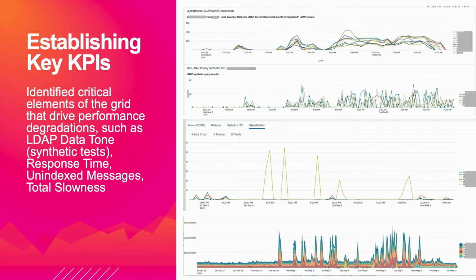So for each of these core infrastructure components that comprise our grid, LDAP, DNS, storage, networking, and so forth, we built Splunk dashboards around the data sources. And we combined all these different data sources together. So this allowed us to quickly drill into each of these technologies. So for example, I'll describe to you a little bit, this is from our LDAP dashboard.